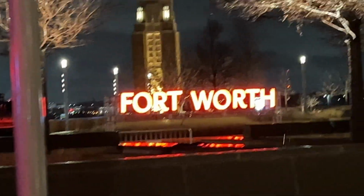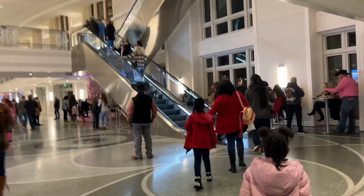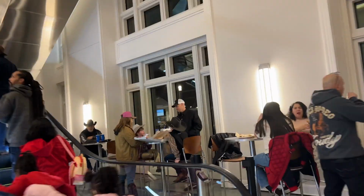arena finally. We walked to our section up the escalators, and had a little peek inside of all the vendors and the food and drink options that were available, and of course merchandise to be had as well.